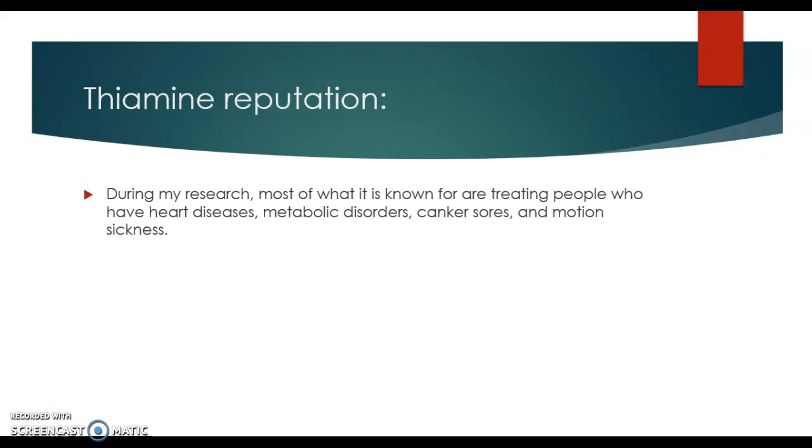I didn't really find a lot of information on what thyme is best known for, but what I did find is that it's used for treating people who have heart disease, metabolic disorders, canker sores, and motion sickness.